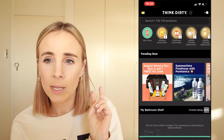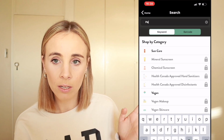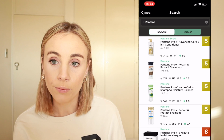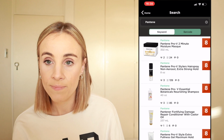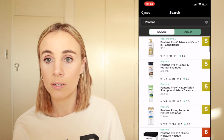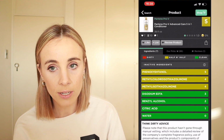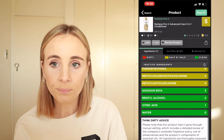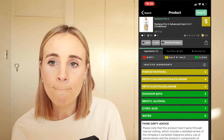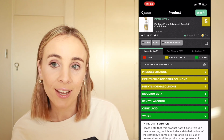The rating will also be in red, orange, or green. And then it will tell you if it is a dirty, half clean, or clean product. Obviously, the clean one would have a very low toxic rating, and wouldn't contain the majority of the ingredients that they list as bad ingredients. So I really love this app just to be more conscious of what you're using. Very insightful to pull this up when you are in the shops.